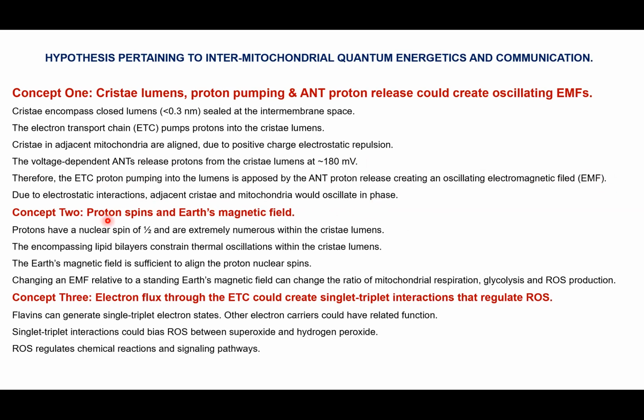And then the second concept is that protons have a nuclear spin of 1/2, and the Earth's magnetic field provides a static magnetic field in which our mitochondria function.